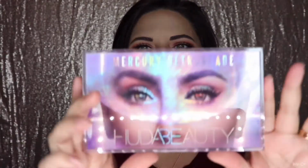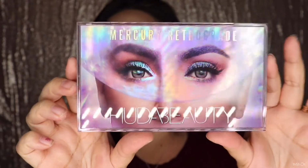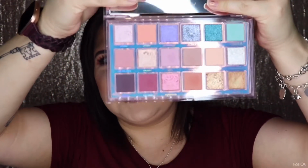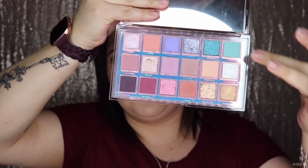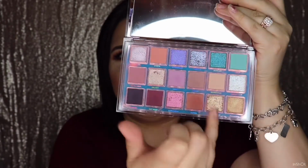My other favorite from Huda is their new Mercury Retrograde palette. I'm just obsessed with the packaging alone, but this is another one that's super easy to work with. The colors give you some really fun bright tones, but then you've got a little bit more of this warmer tone over here and a lot of neutrals. Just a great one that gives you lots of options, and it's very wearable. So definitely another one that I would recommend.